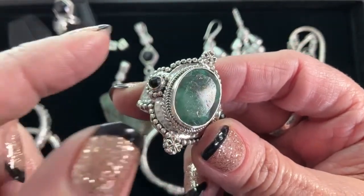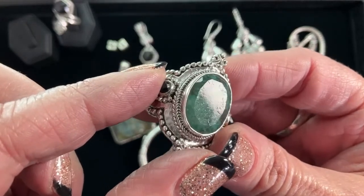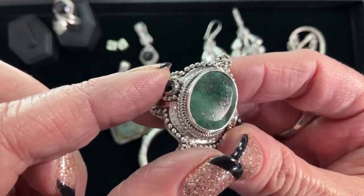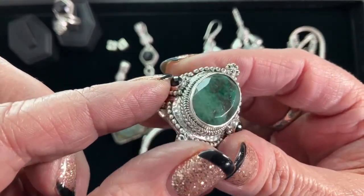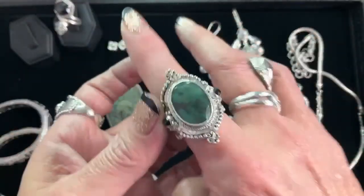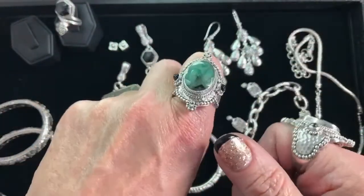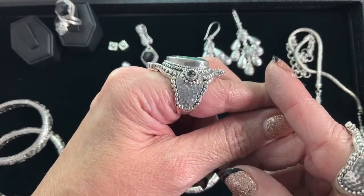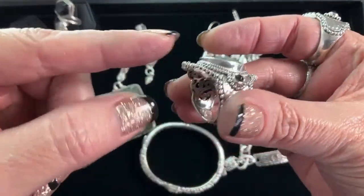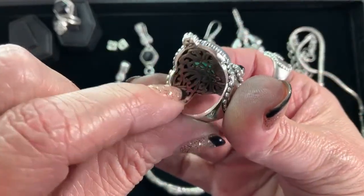You would never get it perfectly smooth because emerald, that's not how it grows. Do you see the really cool shape on the table facet? A really beautiful cutting, just on the sides. I love the organic feel of this. And I've got to tell you, this ring, oh my gosh. Now, this is really very low profile, considering. Do you see how I designed it and where this comes together?